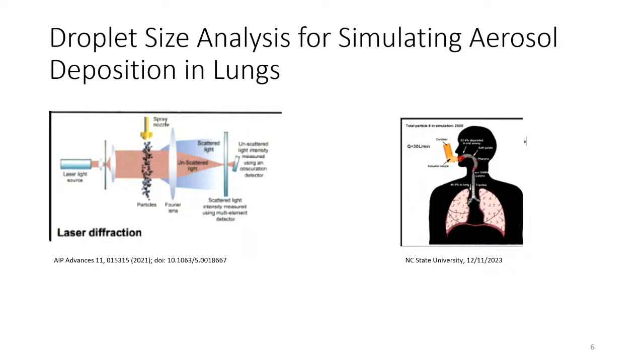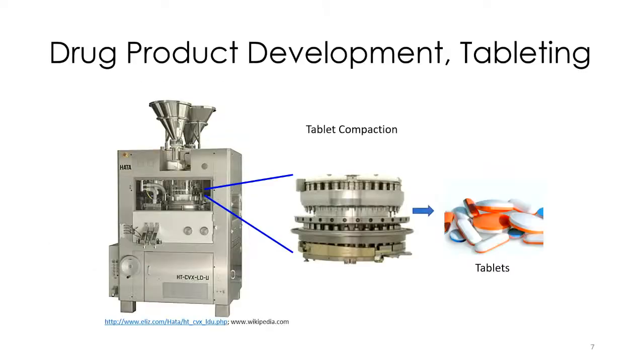Another example that I worked on is droplet size analysis for simulating aerosol deposition in lungs. For this project, I volunteered to learn to use a laser diffraction equipment to analyze droplet size from different propellants. There was a time when there was a limit in using Freon for aerosol propellants, and we were transitioning to a new propellant system. My job was to look at droplet size based on the formulation, and how that would impact a patient as they inhale, and simulate how it enters the lungs. So that's another application of science with a background in engineering.